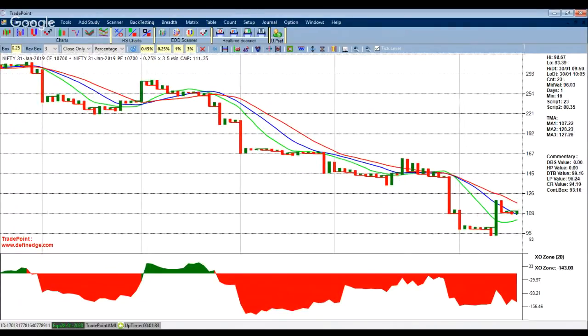Now, what we have to see is whether this low near 93 of the 10,700 straddle, which is today's low of about 90, breaks. If it doesn't break 90, that means 10,700 minus 90 is about 10,600, which also points to a support of 10,600. On the higher side, above 10,790 is ruled out for the moment, but on the lower side, below 10,600 looks unlikely. So we can get a broad idea of the range till tomorrow: 10,600 to 10,750.